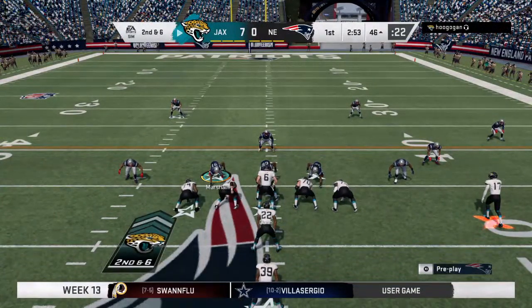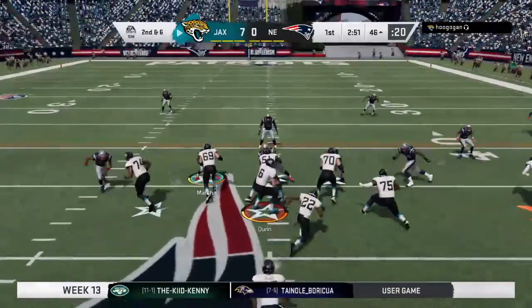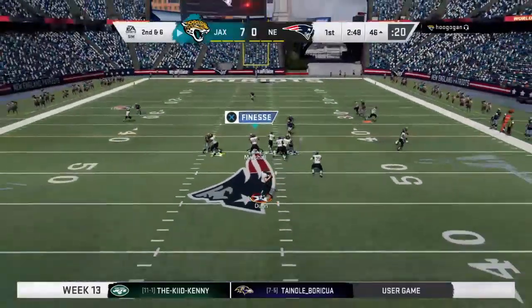Let's set a tone, fellas. Let's set a tone. 2nd and 6.